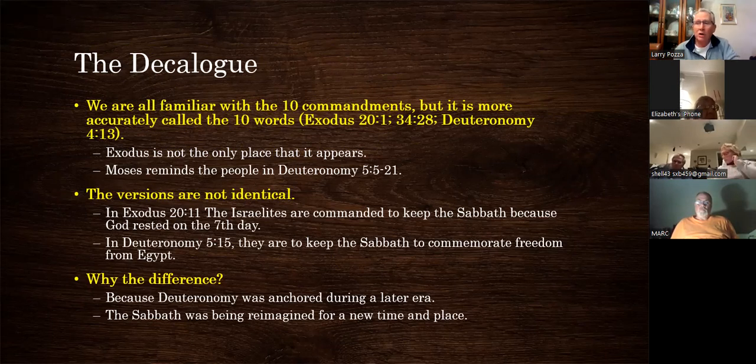So when this law is given a second time, it's been updated. It's been updated in this commandment as a reason for why they should keep the Sabbath. Does that make sense to everybody? Okay.